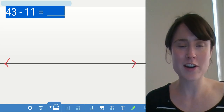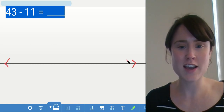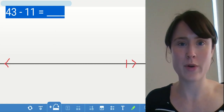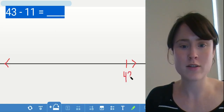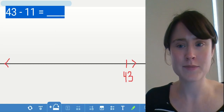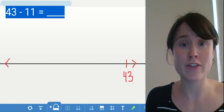Awesome. Where should we start? That's right, let's start on this side. All right, and what's the total that we're taking away from? Yeah, we're taking away from 43, so let's start at 43. How many hops back will we need to take altogether? Exactly, we'll need to take away 11.